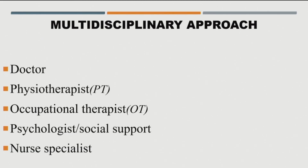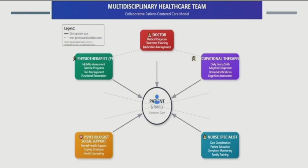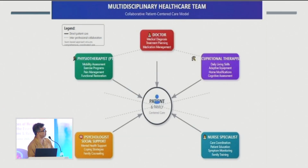Now, occupational therapists, again, the better the function of the patients, the better the outcome in terms of the bowel program. And we cannot forget about these people, because in the Western world there are stoma specialists, there are nurses who are trained to handle only bowel programs. So as I mentioned, it's a multidisciplinary health team with the doctor who does the medical diagnosis, treatment planning, and the medical management, and the nursing specialists. They are basically the nodal point of referral, and any program without a nursing staff is basically a failure.